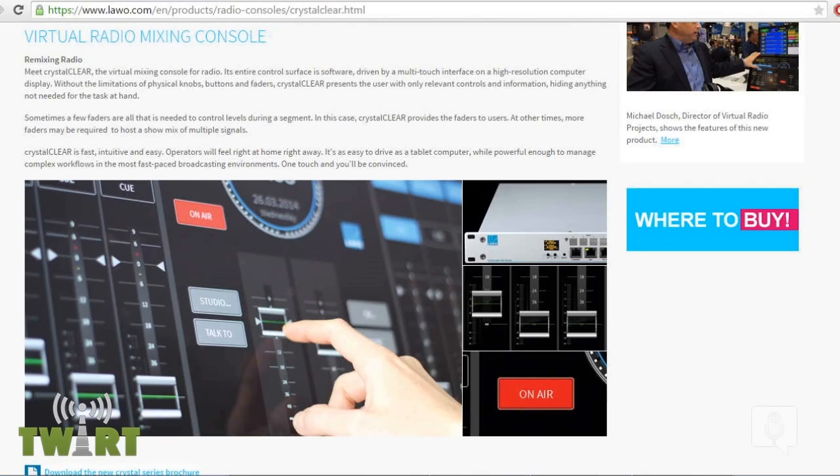And Mike Dosch, who's now the head of their virtual radio projects, was a part of that rollout, and he is on the webpage that you just saw there a moment ago, and he's showing how this console works. It's called the Crystal Clear. We've been talking about it here for a number of months on the show, and if this kind of technology interests you, let me encourage you to go to the Lawo website, lawo.com, and look for radio consoles, and then look for Crystal Clear. Now, what's different about the Crystal Clear?